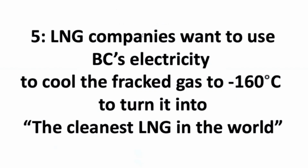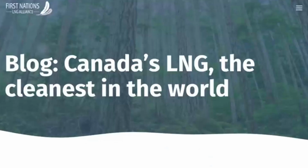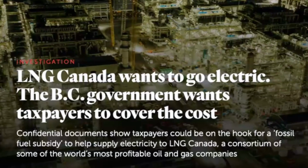The next is that the LNG companies want to use BC Hydro's electricity to cool the fracked gas to minus 160 Celsius to turn it into, quote, the cleanest LNG in the world. And this is, quite frankly, a bit of a brain fart. The BC government's boasting about the world's cleanest LNG facilities, and the First Nations LNG Alliance is talking about the cleanest in the world. And they want to go electric so that when they treat the gas to cool it, they're not burning it.